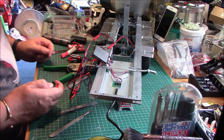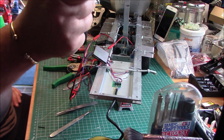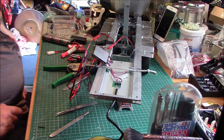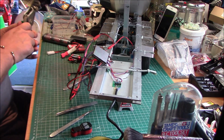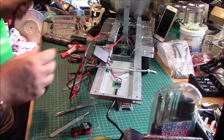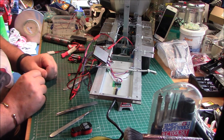Right, that's up and down. Woohoo! Bugger me, I've sorted it out. Well, there you go. As I always say, it's always worth trying. Worst thing can happen is you blow up. But that seems to have worked.